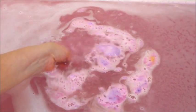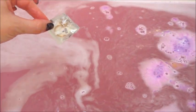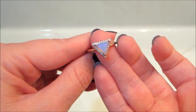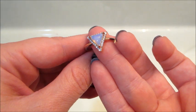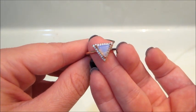And this one didn't even have a little container in it. It just was sealed up. And this is the one that I received: a triangle-shaped moonstone with some clear diamond-like stones going around it.